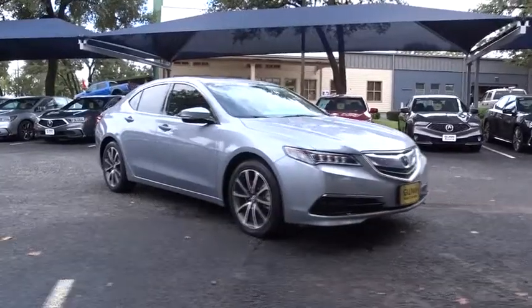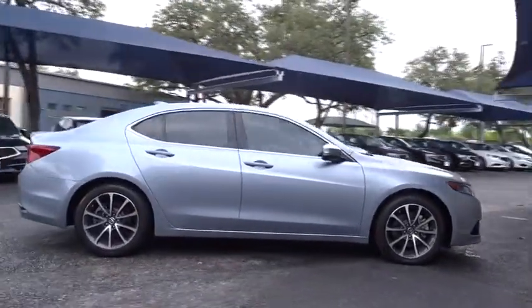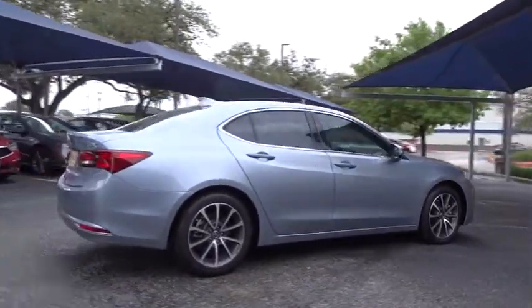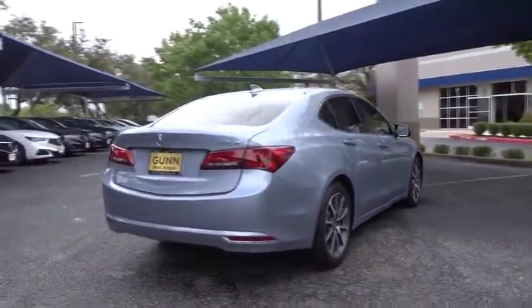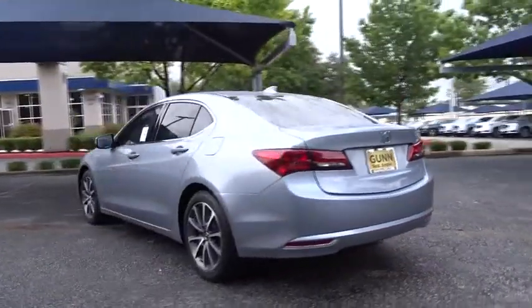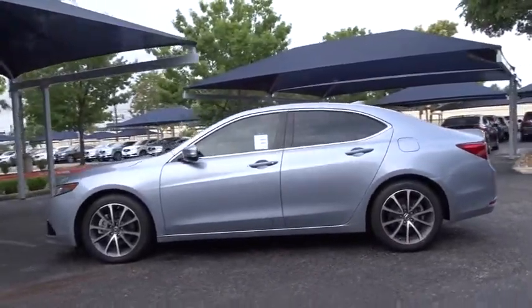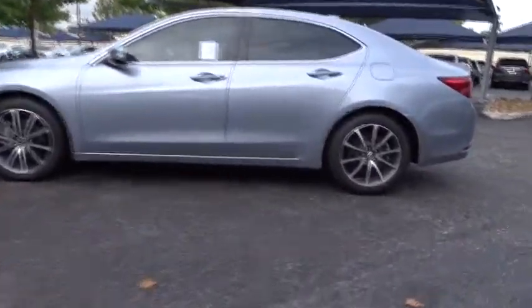The 2015 Acura TLX. The Acura TLX impresses drivers with its nimble handling, great fuel economy, and long list of high-tech features. It comes with an extremely quiet interior, spacious front seats, and smooth ride quality. This vehicle has less than 35,000 miles.